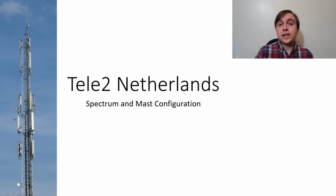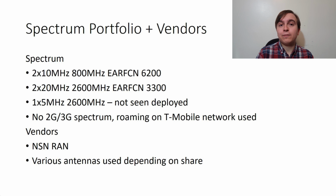However, for the sake of right now, Tele2 is, like I say, the fourth mobile network operator of the Netherlands, and they operate a 4G only network. So they have 4G on 800 MHz and 4G on 2600 MHz, 10 MHz on 800 and 20 MHz on 2600, both FDD, so both of those spectrum allocations are paired. The 800 MHz uses EARFCN 6200 and the 2600 MHz is 3300.